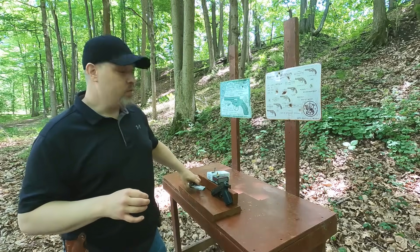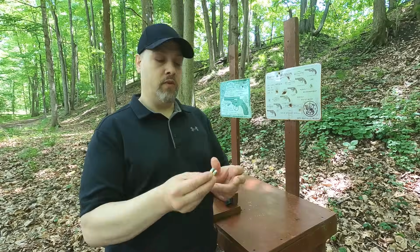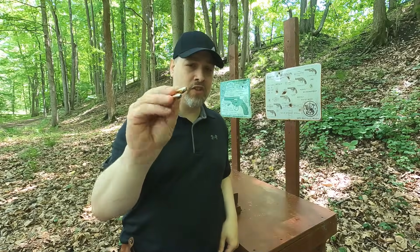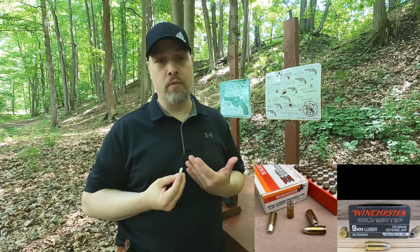So we're going to talk about this ammunition real quick. The round in question that did not work correctly was the Winchester Silvertip 9mm, a 115 grain 9mm Silvertip fired through a 4-inch barrel. It is possible that since 1986 this has changed a little bit, but I've done a lot of looking at photos, and honestly it looks exactly the same to me.